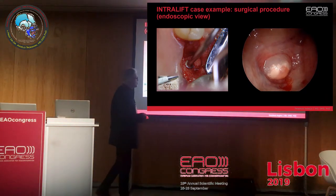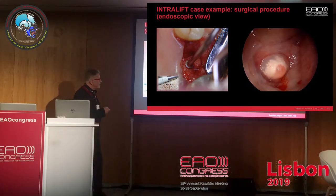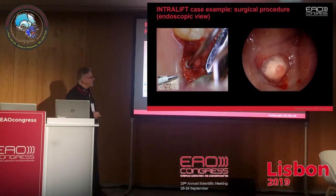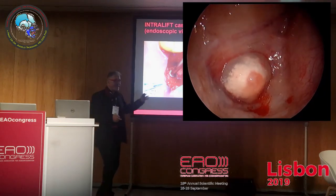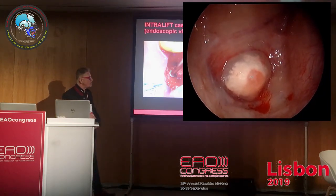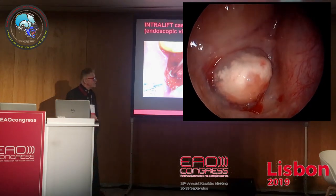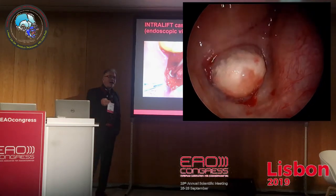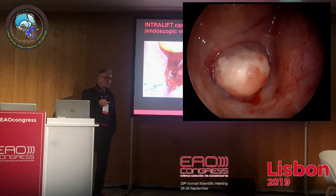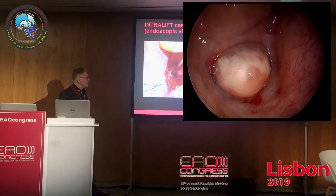To give you a clinical impression how this IntraLift works, you see the transcrestal approach is sealed with the TKW5 tip that transports the hydrodynamic pressure and the ultrasonic waves to the sinus membrane, and here in the endoscopic view from inside the sinus of the patient, you can see how the detachment and the filling with the bone graft works. It's currently the most atraumatic way, which will not bias the results, because what we want to measure is the bone regeneration, and this should never be biased by some complications during surgery.